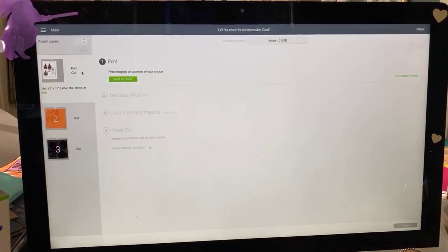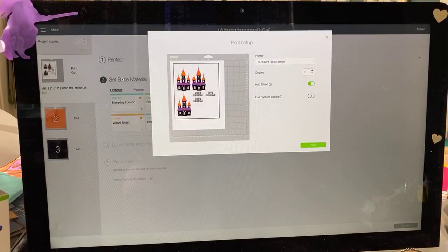It asks us if we want to send to the printer our print and cut options. And yes, I do. So I'm going to hit that green box, and here it just shows the printer that it's going to print to and how many copies. So if you want to make more than one, you can. I always have the bleed on because it allows for a little bit of extra room around the cut images in case you don't want to see that white around it. And then I'm just going to hit print.